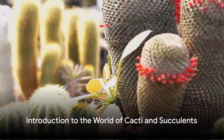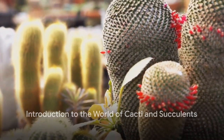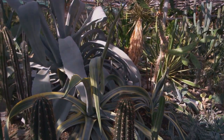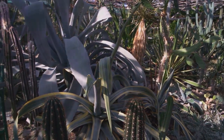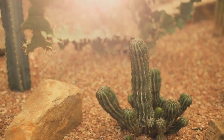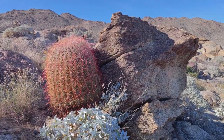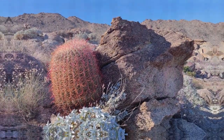Ever wondered about the unique varieties of cacti and succulents? These fascinating plant families boast an incredible diversity, each member uniquely adapted to survive in harsh conditions. This has led to a wide range of unique appearances and characteristics. Prepare to dive into a world full of spikes, colors, and resilience.